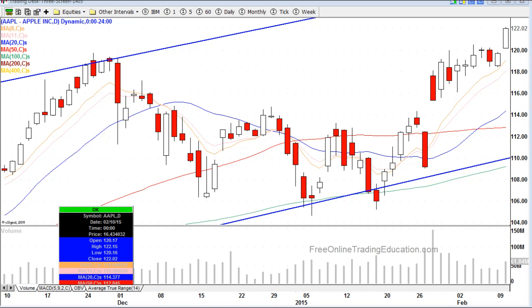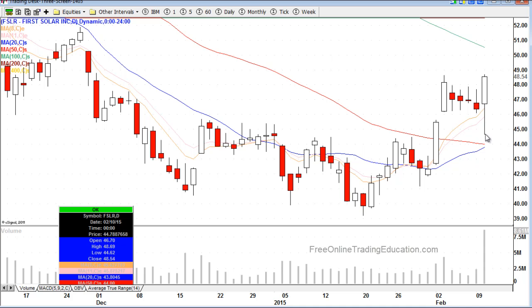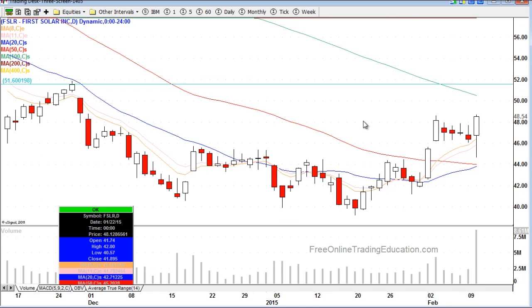Apple and First Solar bridge a deal today. That's interesting. FSLR, let's go take a look at that. Today, big volume, boom, boom. So I could see some more upside on that. I do see a level of resistance. So I'd be looking at 5160. 5160 is big area of resistance, a sell area if it gets up there, if you happen to be long that.